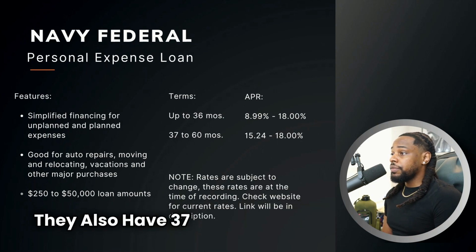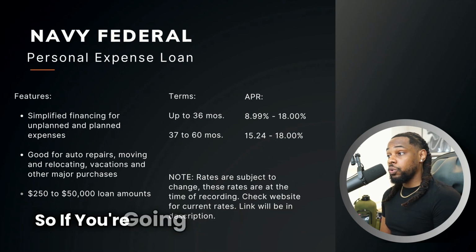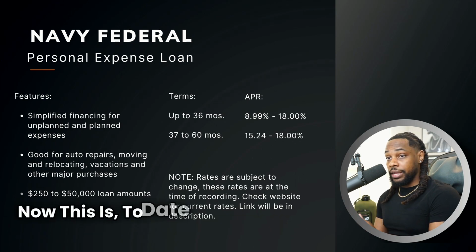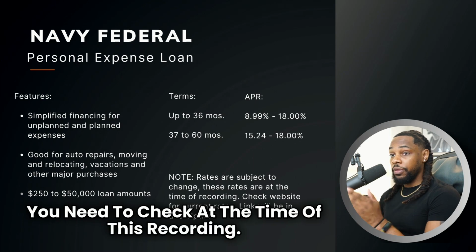They also have 37 to 60 months, which can be from 15.24% to 18%. So if you're going for 37 months, it locks you in at 15.24%. Now, this is to date. These rates are subject to change. You need to check. At the time of this recording, these are the rates.